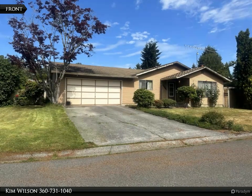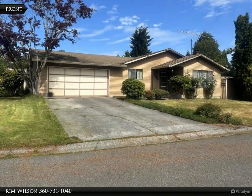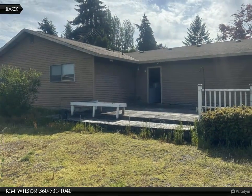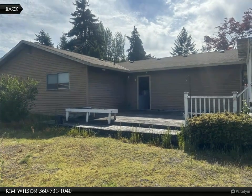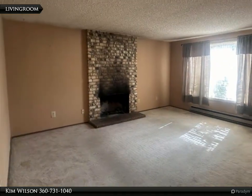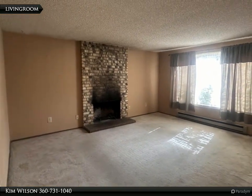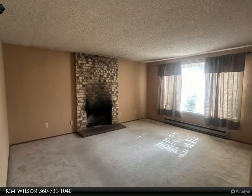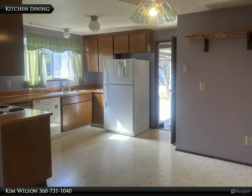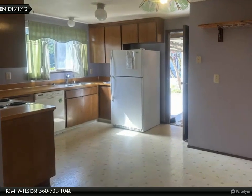Located in a highly sought-after neighborhood, this charming fixer-upper offers a fantastic opportunity for homebuyers looking to customize their dream home. With 3 bedrooms, 1.75 baths, and approximately 1,100 square feet of living space, this home provides a solid foundation to build upon. The property boasts a spacious fenced yard on a corner lot and a 2-car attached garage.